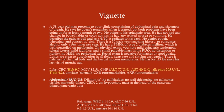On ultrasound, we find dilation of the gallbladder, not surprisingly, because he's got a mass in his right upper quadrant, so that's more than likely going to be the gallbladder. There's no wall thickening of the gallbladder. There's also no gallstones visible. There's also a markedly dilated common bile duct and a 2-centimeter hypoechoic mass at the head of the pancreas with a dilated pancreatic duct.